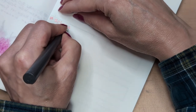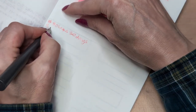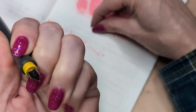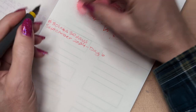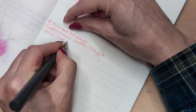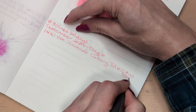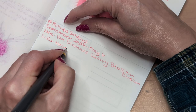30 inks, 30 days, 2024, day 6. This feels like the times are misaligned. It just feels like my writing implements are fighting me today, you know? Ink. And Van Diemen's. Cherry Blossom Dream in the AC. Or Okoro.